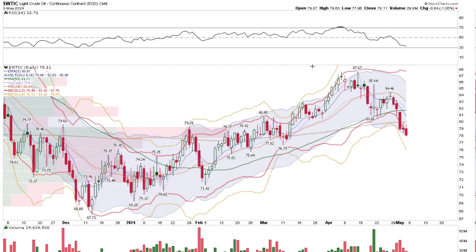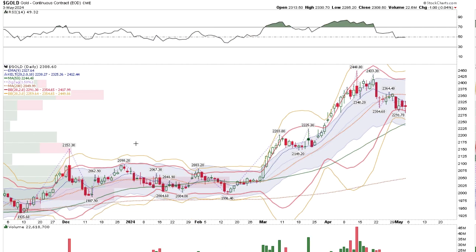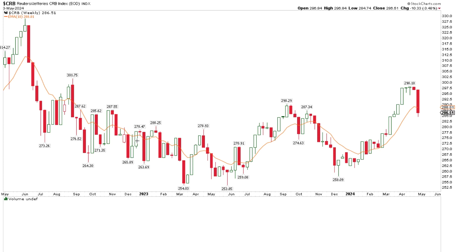And we want crude oil to pull back as well, while gold and silver continue their consolidation, all of which caused the CRB index, commodities, pulling back pretty dramatically last week below its 10 EMA. That's a bullish tailwind for equities as well.